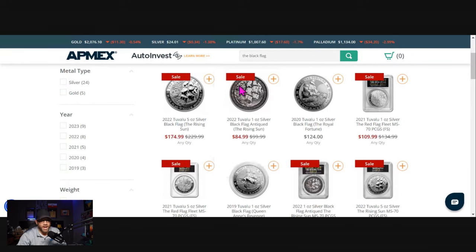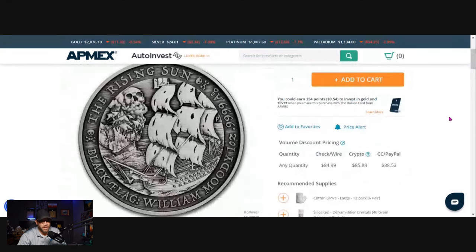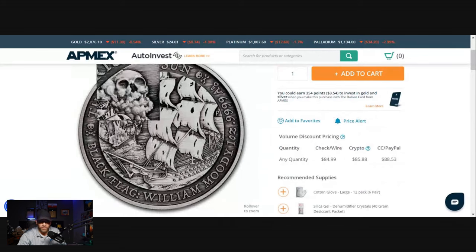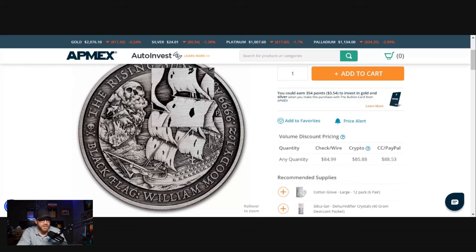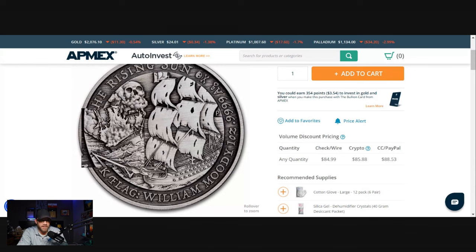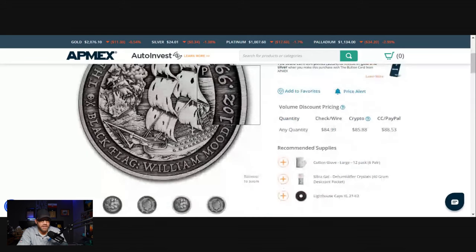2022, the Rising Sun. These come in 1 ounce silver BU, 1 ounce antique silver, 5 ounce silver BU, and the gold version. The antiqued version, any antiqued version, in my opinion, again, very opinionated, is the much better buy for the collector, for your own personal collection. They just look so much cleaner. The detail pops out on these things. Just a better buy as a collector, in my opinion.